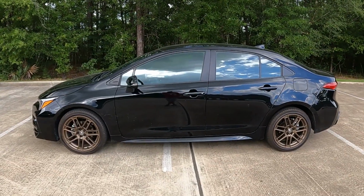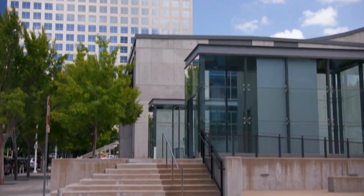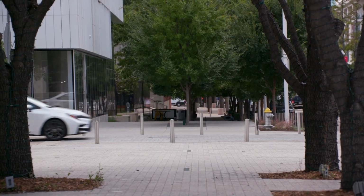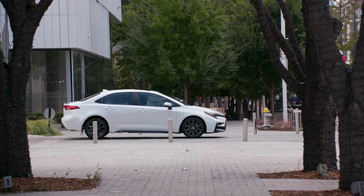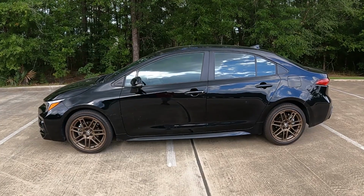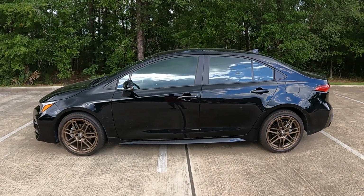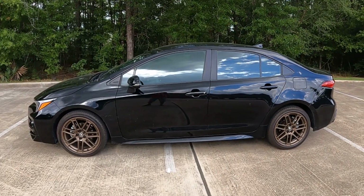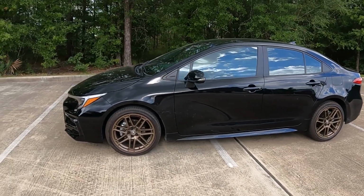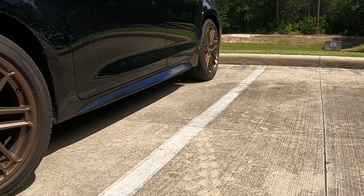Now, if looking at it from the front didn't give you enough of a sporty first impression with this car, I think looking at it from the side kind of drives that point home a little bit more. Again, the proportions of this car are just right, at least in my eyes personally. But in terms of its length, it does lose out to the king of them all with the new Honda Civic, with the Corolla stretching 182.5 inches from nose to tail versus the Civic at a full fat 184. But where I think this particular Corolla wins out in terms of that battle is what it is rolling on.